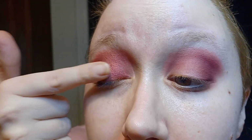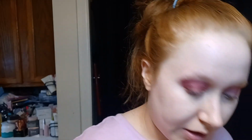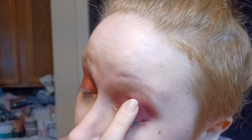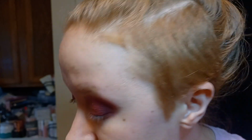Ooh. That's like a purpley pink. It didn't look like it was going to be that kind of shade, which is still fine. I just wasn't expecting it to have, I guess, that light of a shine. I don't know if that makes sense. It's really pretty. All right, let me wipe my finger.